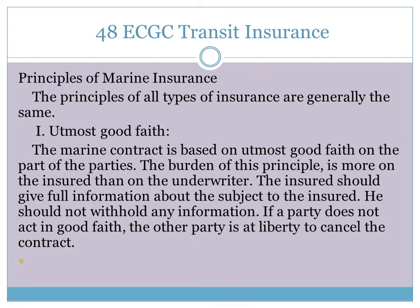Principles of marine insurance. The principles of all types of insurance are generally the same. Utmost good faith. The marine contract is based on utmost good faith on the part of the parties. The burden of this principle is more on the insured than on the underwriter. The insured should give full information about the subject to the insurer. He should not withhold any information. If a party does not act in good faith, the other party is at liberty to cancel the contract.